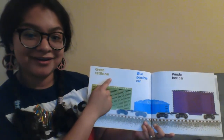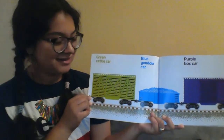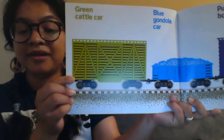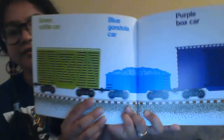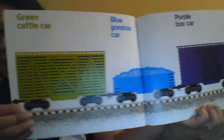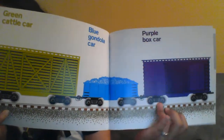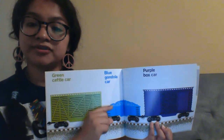Green cattle car. Wonder what they hold in there. Cattle are animals like cows or horses, so maybe in this green cattle car there might be some cows in there. Blue gondola car. That's what that looks like. Purple box car. There's a purple box car. Look how all the cars are a little bit different. This one's designed a little bit different than this one and this one. Some cars are longer, some cars are shorter, some are tall in height, and some are short in height.